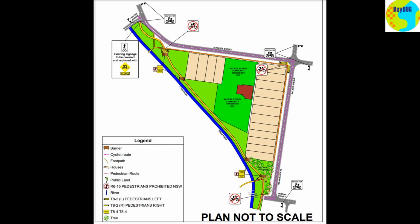Well, there's a nice map showing where the signage is going to be put up. And the interesting thing, of course, is when this detour was first put in, a bunch of this signage was actually missing. So I don't know if Sydney Traffic Control weren't brought in to actually implement it, or they ran out of signs, which I know has happened on some detours before. But yeah, the signage that is in this plan was not there on day one.